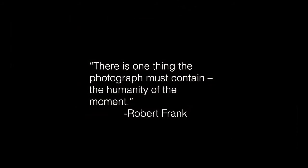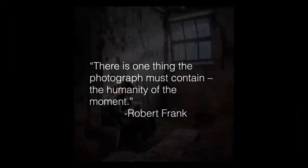Now, one of the things I really like about photography is being able to build a story into the image, and my pictures particularly, I really like to create storytelling images. And so Robert Frank's quote really hits a chord with me.